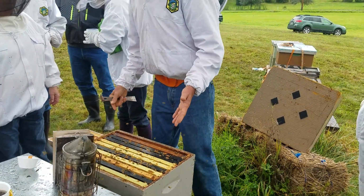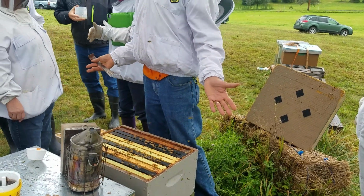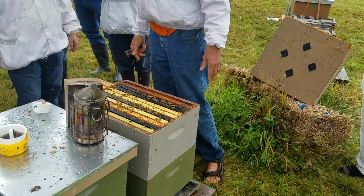Okay, so there's really no reason to go any lower in this hive. We've now answered all the questions we started with, so colony inspection can be done on this.